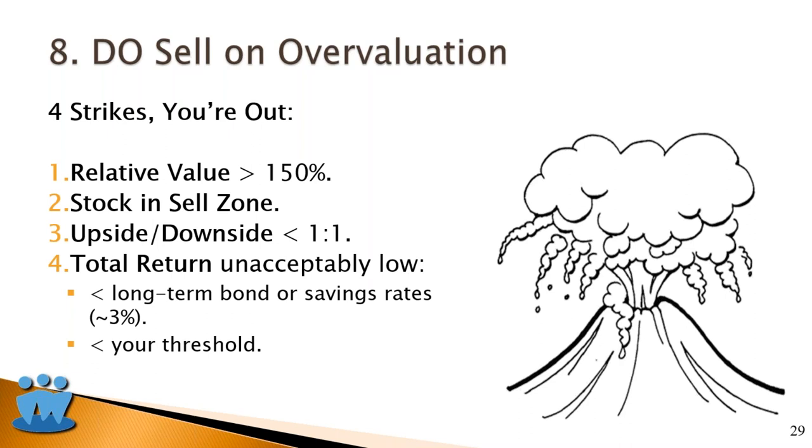If you're holding a stock that has given you on the stock selection guide a potential total return of 4% a year for the next 5 years, chances are that stock has performed very well, or its potential has declined significantly. If you're only getting 4% a year from a stock that you're owning, you might be much better off to replace that stock. So do sell on overvaluation. Keep this in mind after the market recovers a little more fully.